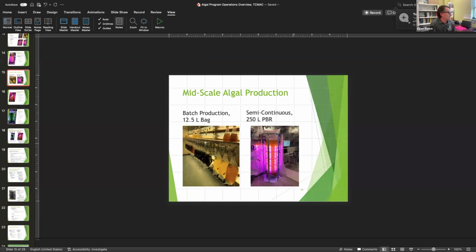This is an example where we use semi-continuous production, which is being diluted here on the right on basically a 2-day grow-out, I think is what we've been doing with that system. And then these other cultures, like I said, are being used for batch production, and those are growing out. As you can see, they gain in density. The darker bags are going to be harvested.